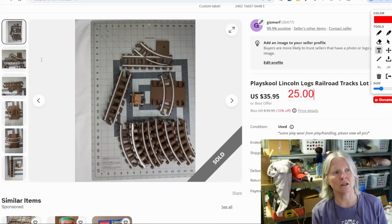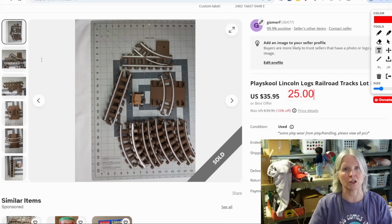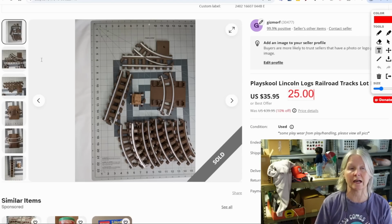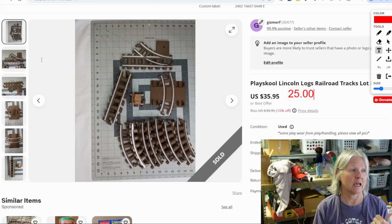Play School Lincoln Logs, railroad tracks. A lot of times if I buy a large lot of Lincoln Logs or I find them in the bins, I tend to pick them up, but I don't normally sell the blocks with the tracks. The tracks tend to do pretty good for me, and this set sold for $25.